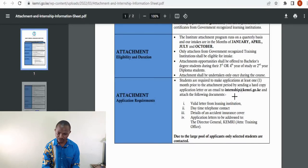Students are required to make application at least 1 month prior to the attachment period by sending a hard copy of the application letter or an email to the email address that is provided here. So if you want to apply for your January attachment, at least by December, you should have applied for your attachment with KEMRI, 1 month prior to the period that you want to be attached. If you want to apply for April, at least by the beginning of March, you should have applied for your attachment. Probably they need some time for processing the documents.